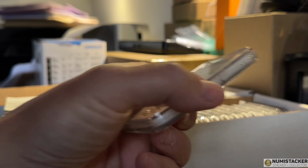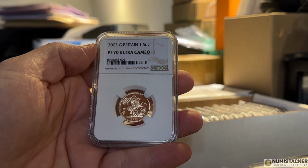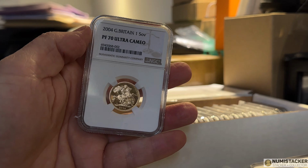I also get a steady stream of American coins for submission. There's a lot of varieties on American coins. People like the variety collecting, and so those crop up quite regularly for submission and on the channel.